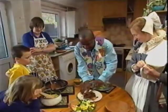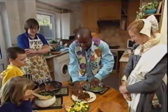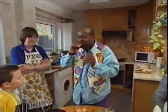But enough of the chit-chat. After a couple of hours of cooking and no snacking, I was absolutely famished. Try this, because I've got to admit, this does smell very nice. I'm going to have a go. Very nice. I shouldn't talk with my mouth full, but this is really nice.